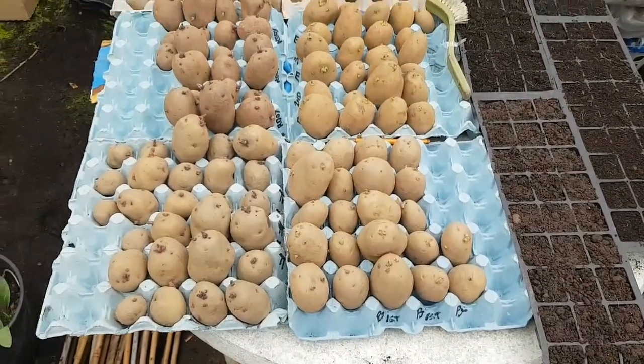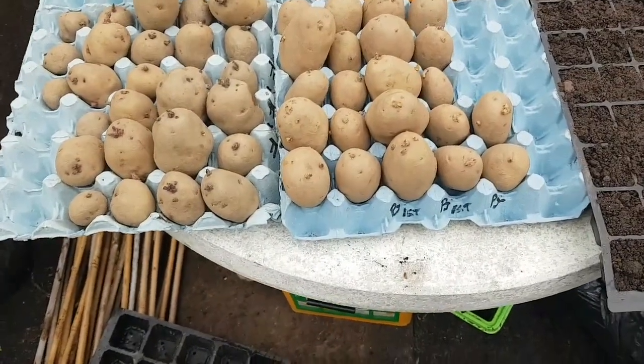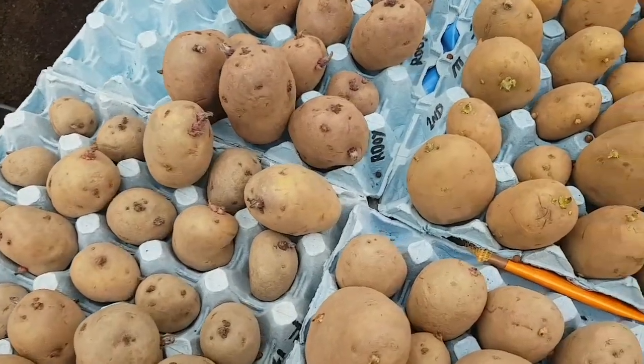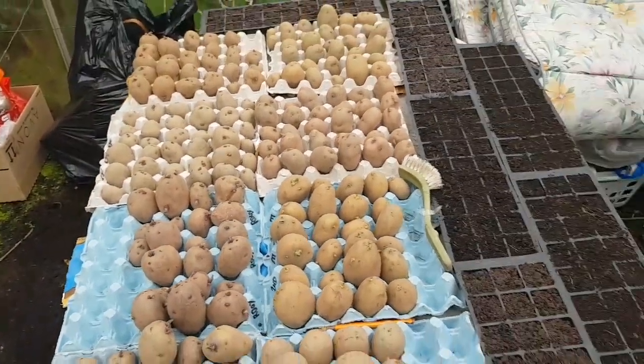I've just got all my potatoes out, chitting nicely in the egg boxes. Different varieties: foremost, Pentland Javelin. What else have I got here? Estima, King Edward, Desiree, etc.